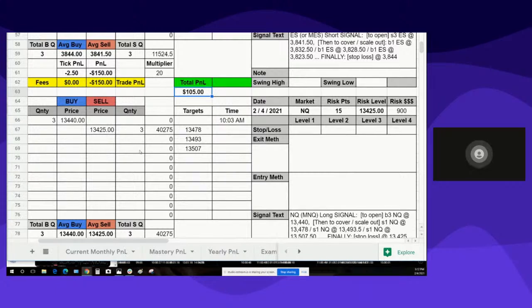Now, it should be noted, all of the trades prior to the 8:30 open inherently have a bit of risk.